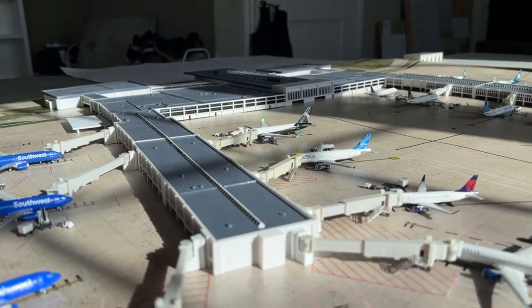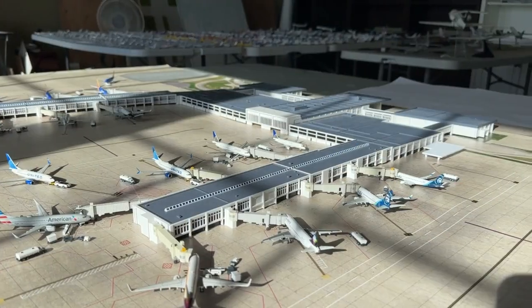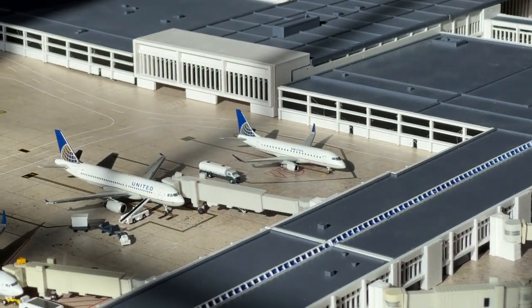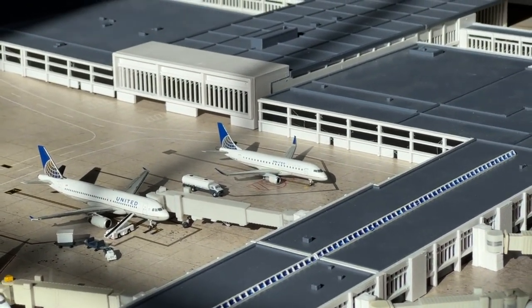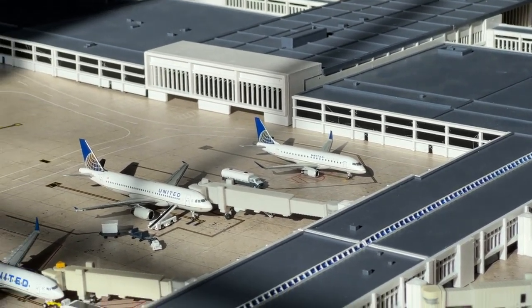Let's go ahead and jump over and take a look at what we got going on over there at the other concourse. Alrighty, everybody, let's go ahead and take a look at Concourse C. So over there we have the United ERJ 175, which is coming in from Los Angeles, of course. So glad to see LAX continuing to thrive in its current environment. That's certainly very exciting to see.